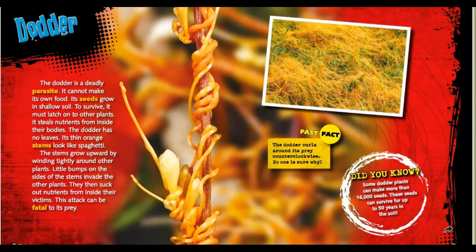Fast fact: the dodder curls around its prey counterclockwise. No one is sure why. Did you know that some dodder plants can make more than 16,000 seeds? These seeds can survive up to 50 years in the soil.